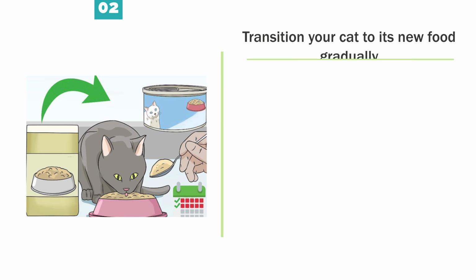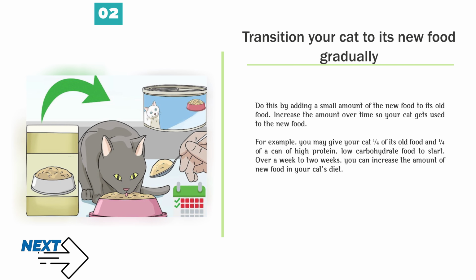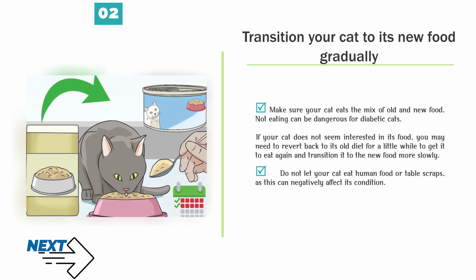Number 2. Transition your cat to its new food gradually. Do this by adding a small amount of a new food to its old food. Increase the amount over time so your cat gets used to the new food. For example, you may give your cat 1/4 of its old food and 1/4 of a can of high-protein, low-carbohydrate food to start. Over a week to 2 weeks, you can increase the amount of new food in your cat's diet. Make sure your cat eats the mix of old and new food.